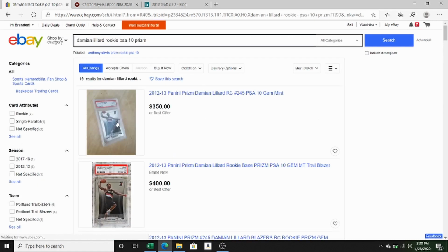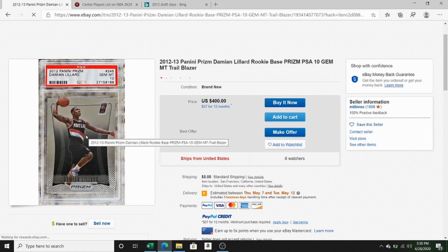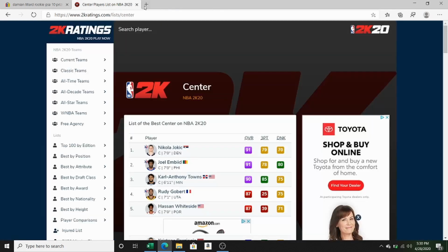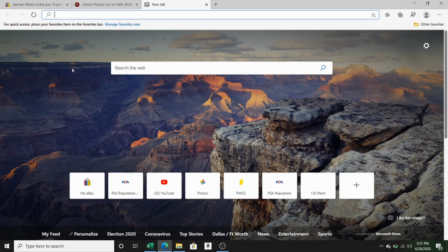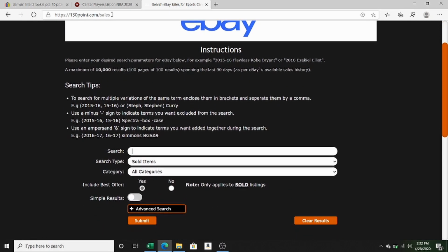So this is the hottest set. It looks like this, if I can pull it up more. So this is what the hottest basketball card set is right now. Also, we're going to open something else. Now I'm going to go right here to the browser. I'm going to search up 130 point. Make sure you type in /sales. 130point.com/sales. Then it'll pull up to a page like this, right?